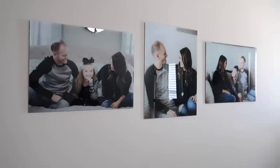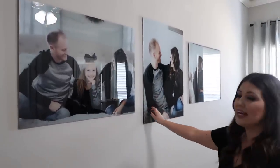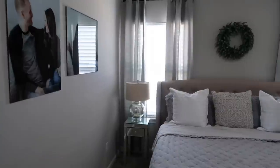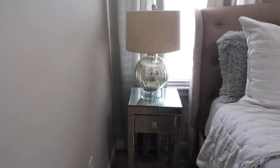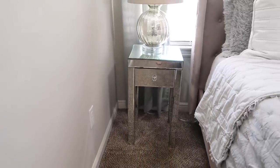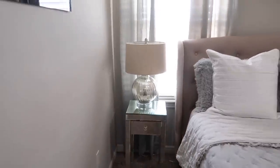Those are actually from Fracture, so I can leave that link down below, but it's just pictures printed on glass. Those were the same ones in my laundry room if you guys have any questions. And then over here, these nightstands were $15 off Facebook Marketplace. If you guys can't tell, I absolutely love that. I try to search it just daily to find good deals. And then the lamps are from Ross. I love our bed. It's from Amazon.